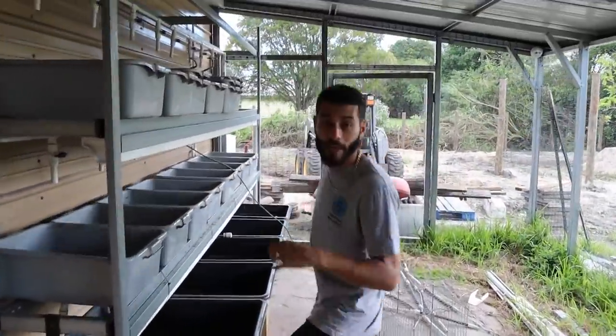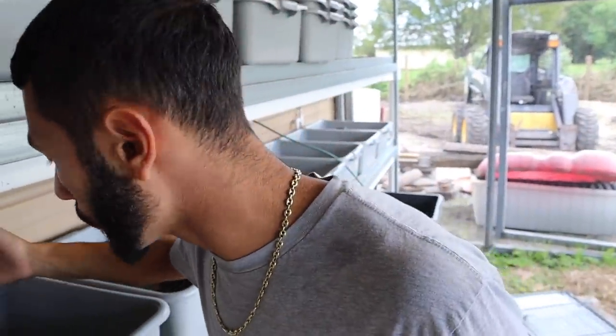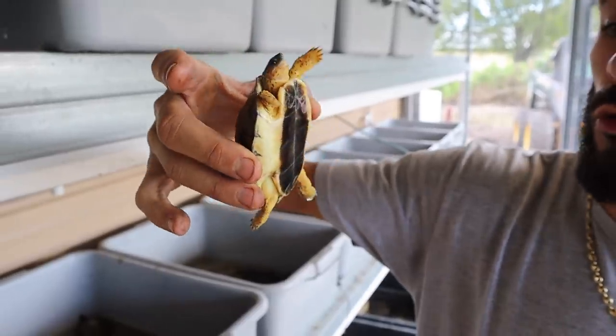Everything drains down into a French drain. And then all the turtles are up over here. So we have all different types of turtles. There's some really cool species of wood turtles here. Look at that. First time I ever produced this. We have 6 of them in there that we produced this year.